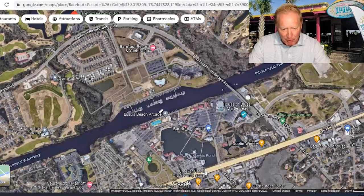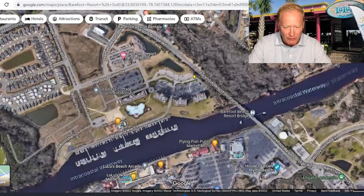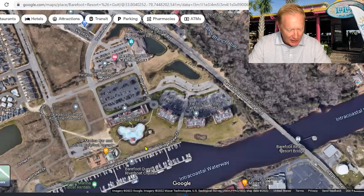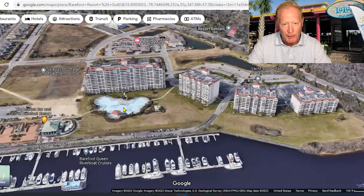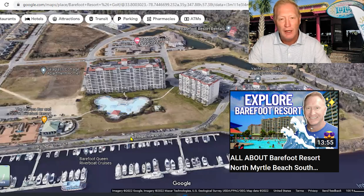You're gonna find that Barefoot Resort sits just on the opposite side of the Intercoastal Waterway. And of course, we're hanging out right here at Lulu's. As we continue further into the neighborhood, one of the first stops that we're going to find is the North Tower Resort. Now, if having a private beach cabana wasn't enough for you, as a resident of Barefoot Resort and Golf, you have access to the North Tower Resort swimming pool where you overlook the Intercoastal Waterway and Marina. In my full vlog tour of Barefoot Resort and Golf, we do go through the North Tower.